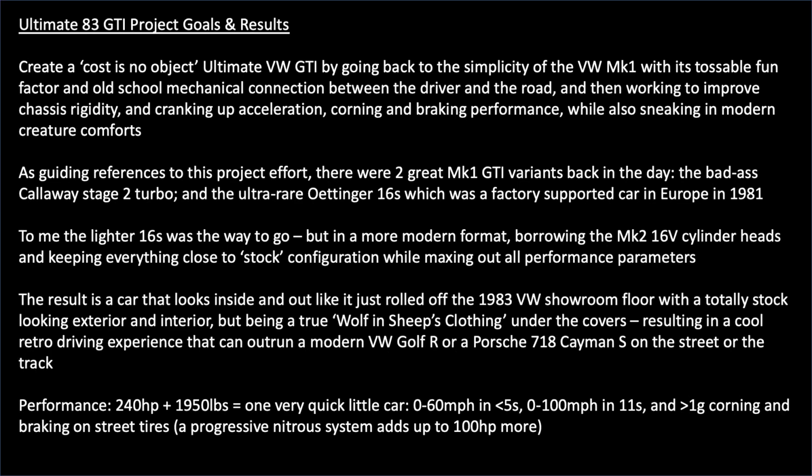So I've always felt that going back to simplicity was the way to go. The Mark I had a fantastic reputation when it was introduced in October of '82 in the American market for being a very cost-effective, high-performance car, really putting more expensive cars to shame.